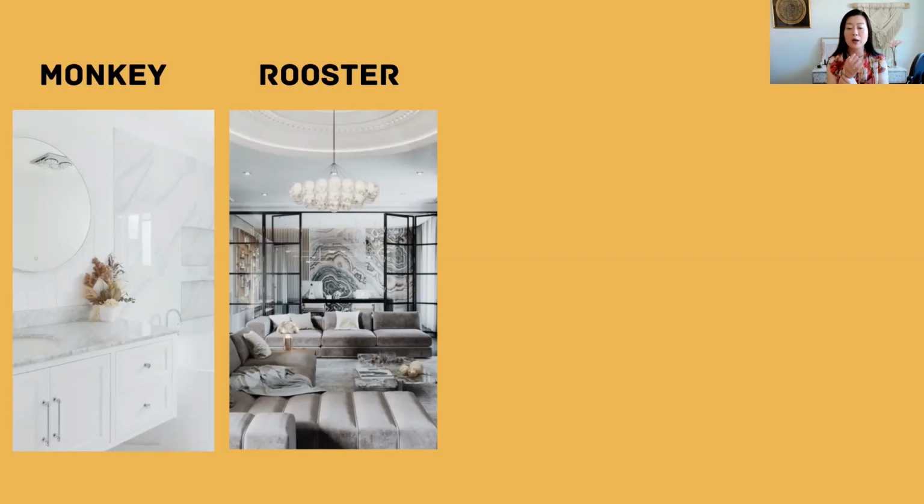A lot of people can wear it in the form of jewelry, you know, rings and necklaces, bracelets and things like that. Silver can be hard to wear as an outfit or clothes, right? But you can also bring some kind of decorations within your home in the rooster sector. That is, if you know where the rooster sector is in your home.